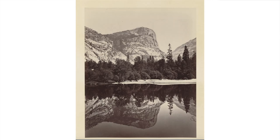And of course, in 65 or 66, we don't know which year, when Watkins makes this picture, the Union is won again. And of course, Watkins wants you to know that this isn't a darkroom trick, so he includes a branch floating in the water down here.